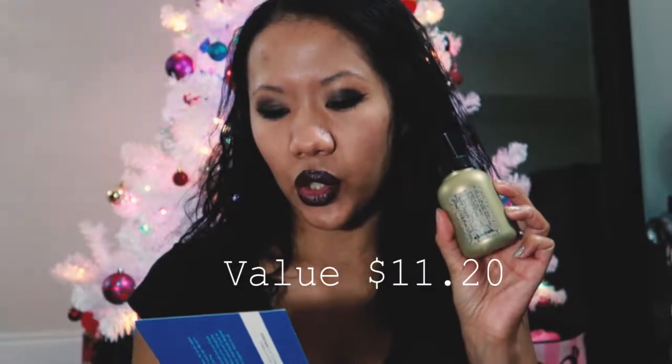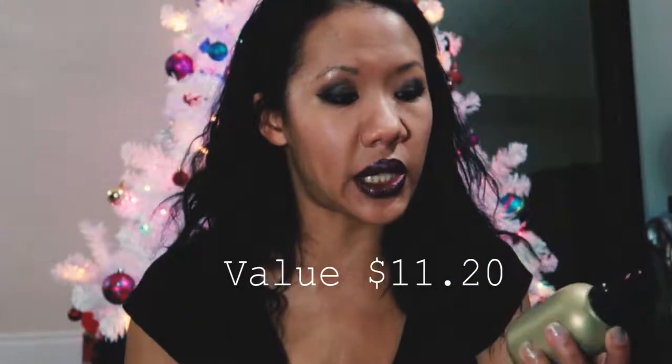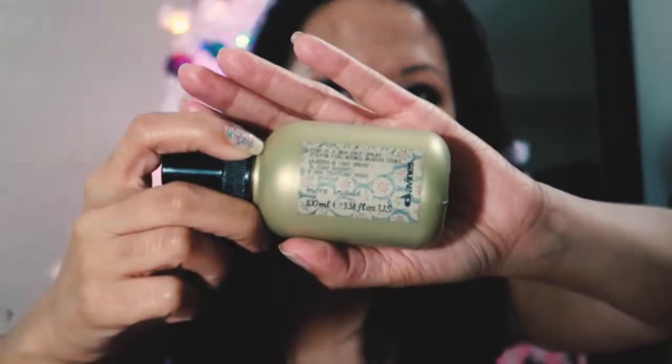Davines. This is a sea salt spray. Full size is $24. I'm slacking here. This sample is 1 fluid ounce. This one is 3.38 fluid ounces, so this is actually a decent size. The styling spray gives you beachy texture and mega volume without any stickiness, and actually I don't mind using sea salt sprays.